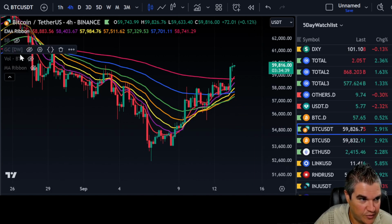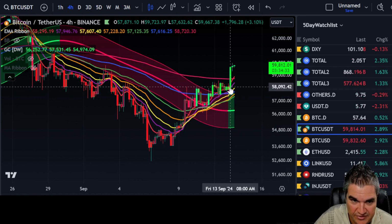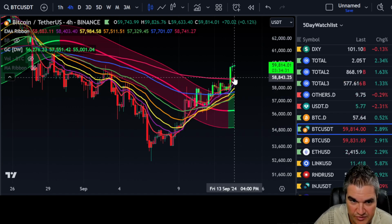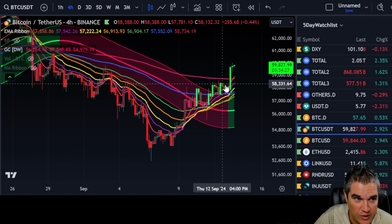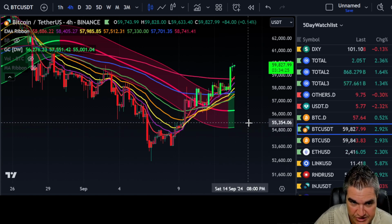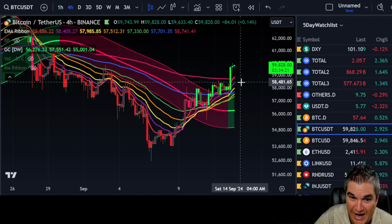In fact, we're starting to lean a little bit more bullish. Our Gaussian channel just turned back green here. So bullish by definition: price action above all moving averages, and especially that 200. That is key. So the 4 hour chart has certainly turned bullish, and should remain so, barring a close back below 58.5 or so.